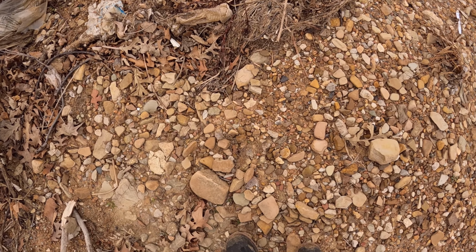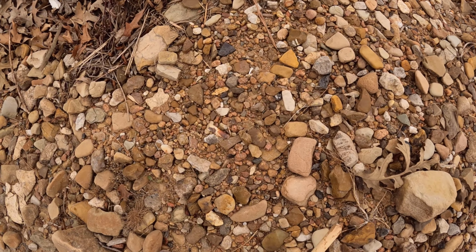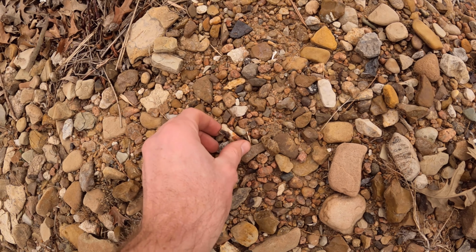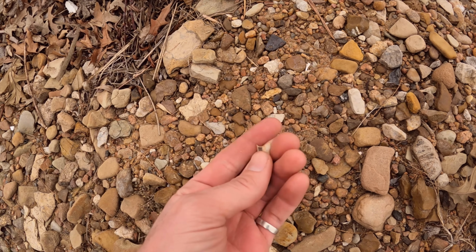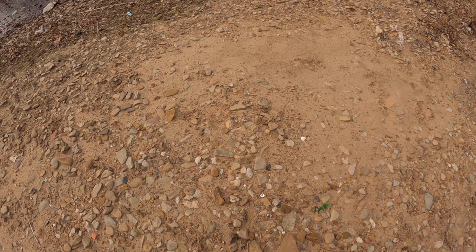I've just spotted, I've lost it. No, I haven't. Can you see it? It's a piece of tooth enamel. I haven't found any of that in a while. Sun's popping out a little bit.